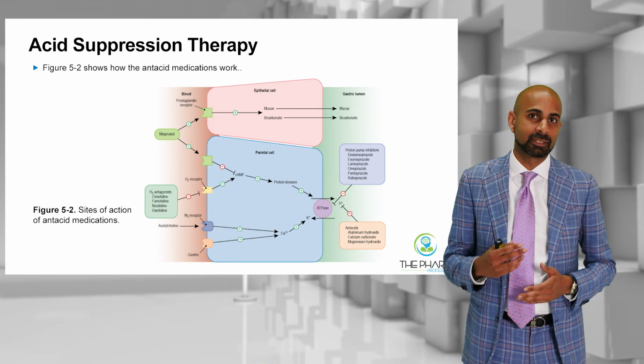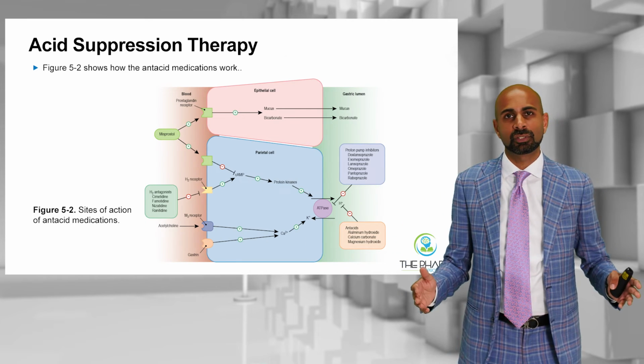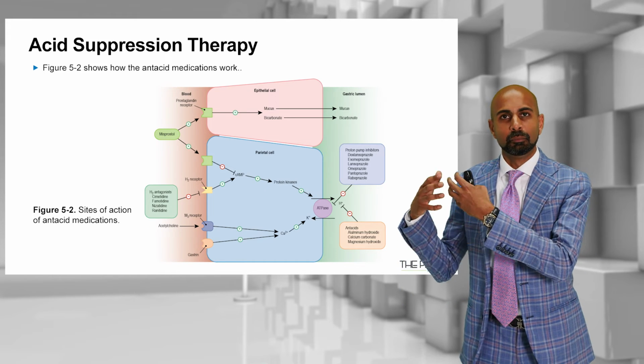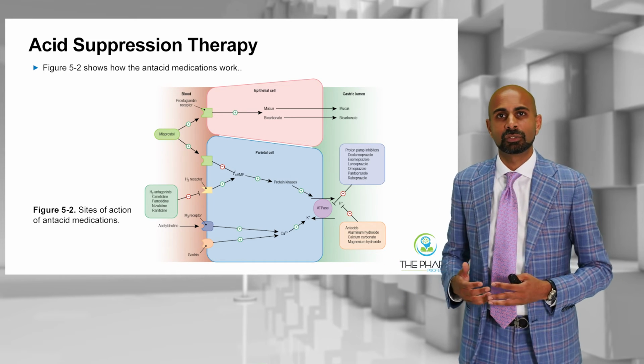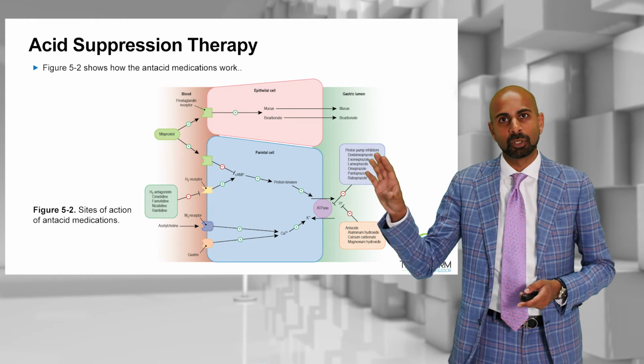You got to save your brain, you got to save your heart. Your body will sacrifice your kidneys first. This is why a lot of patients are on ACE inhibitors or on dialysis or are given medications for kidney-related conditions, because when your body starts to go out, your kidneys end up going first.